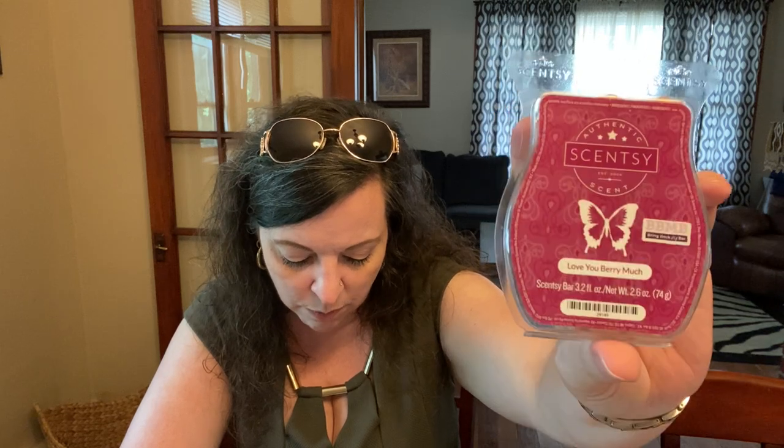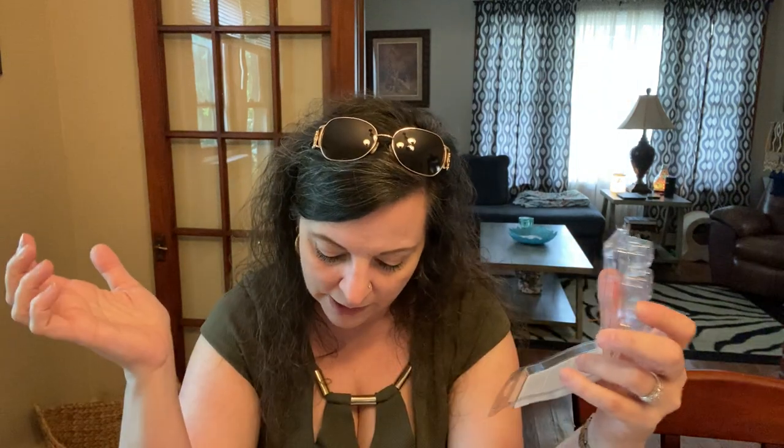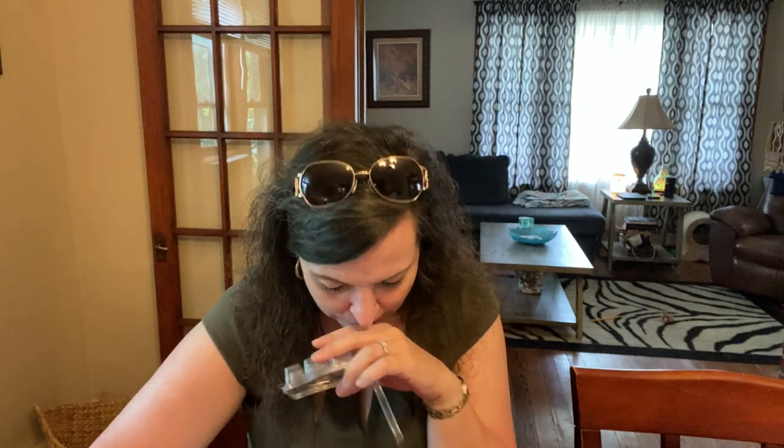Speaking of berries, Love You Very Much. This one is red berries, white peach, tart cranberry, splash of vanilla. I did this one downstairs as well. This was also medium to strong, maybe more on the medium side, in between medium and strong. It was very nice. This one comes off more like perfumey blackberry, like black raspberry vanilla, and it's almost got something else in it. Oh, cranberry. Yeah, I would agree with cranberry, which again feels very fall to me.